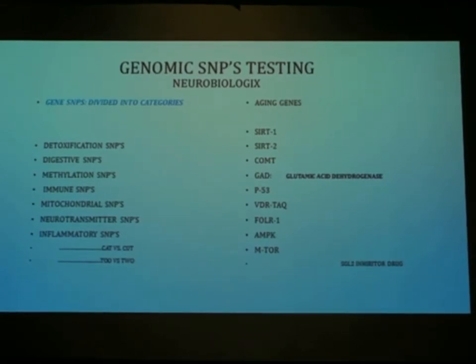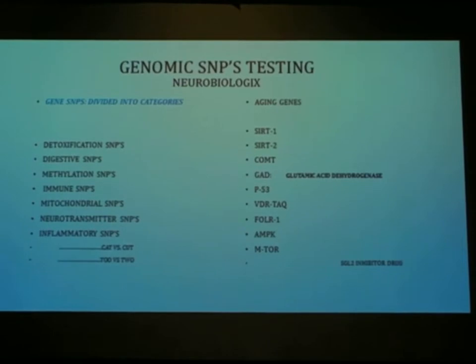So here are some of the aging genes. Now these are the cytoplasmic transcription switches that we talked about. And there's one here in particular that I want you to be aware of, because if any of you, or your parents or whomever, are having trouble sleeping, there's a GAD SNP. That stands for glutamic acid decarboxylase. Sorry, I said dehydrogenase, that's my error. It will not allow you to turn glutamic acid into GABA, which is a neurotransmitter.